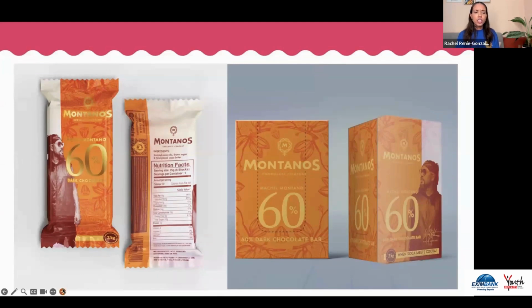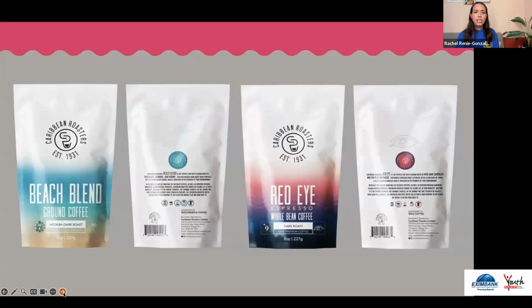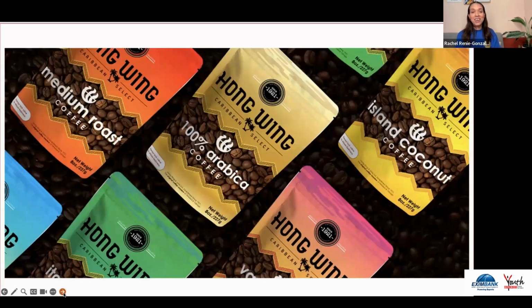Again, that differentiation, right? What does your brand stand for? And this is a Caribbean Roasters brand. This is some packaging we would have done with the different blends. We did Hong Wing, one of the most iconic brands. This is a 100-year-old company, and they're still evolving, right? They went from just simple packaging. Now they understand that the coffee consumer is more discerning. They want flavored coffee. Everyone is drinking fancy coffees now. So they realized they had to pivot and also enhance their branding and their packaging and tell their story in order to reach that global platform.